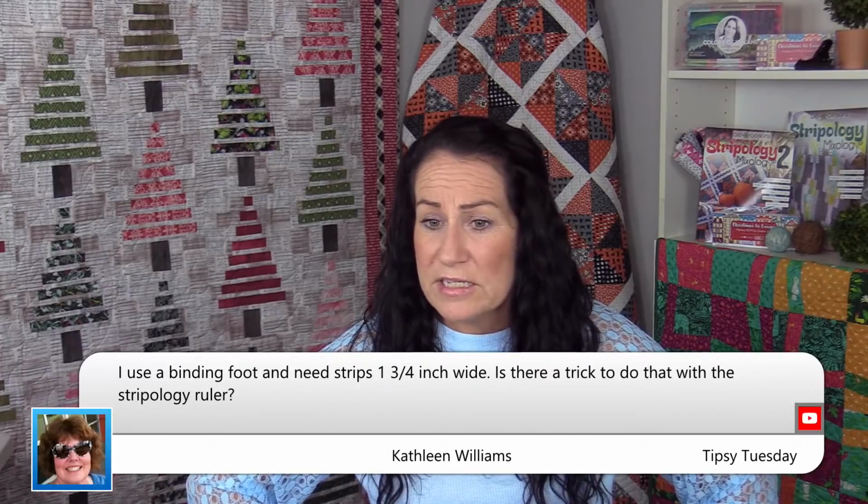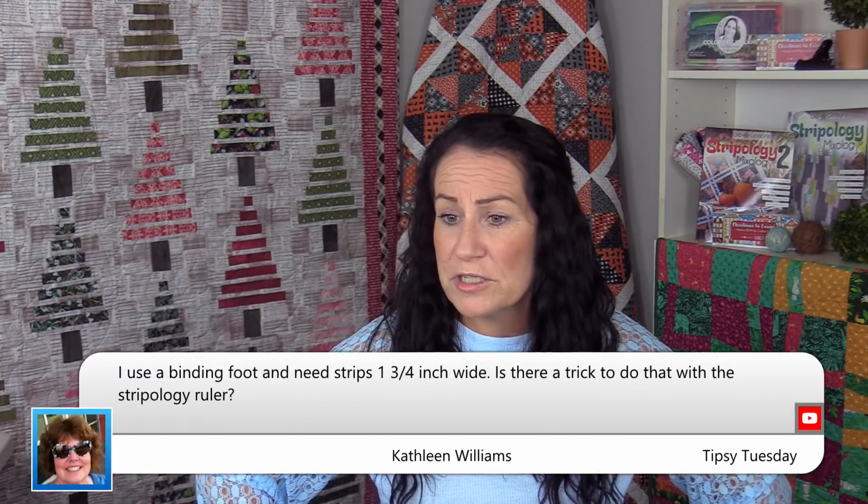I use a binding foot and need strips 1 3/4 inch wide. Is there a trick to do that with the Stripology Ruler? Oh yes. Oh yes.